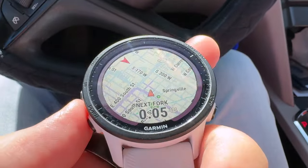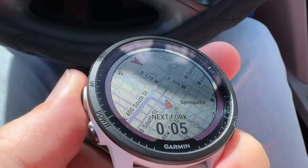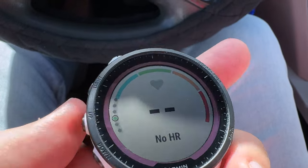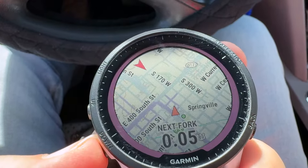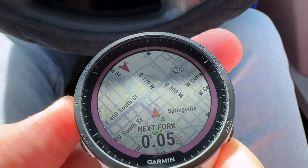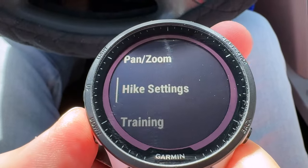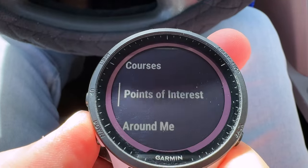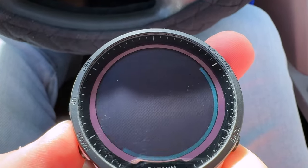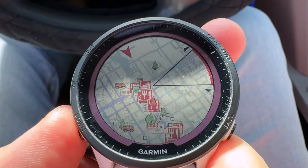Okay, I was wrong. There actually is one kind of big difference, and it has to do with the screen. Maps. Instinct Solar, you don't have a color map like this or really much of a map. If you just launch hiking or walking or lots of other different activities, you can get right into the map, hike settings, training. I can go right to navigation, courses, points of interest around me. So in just a second, yeah.